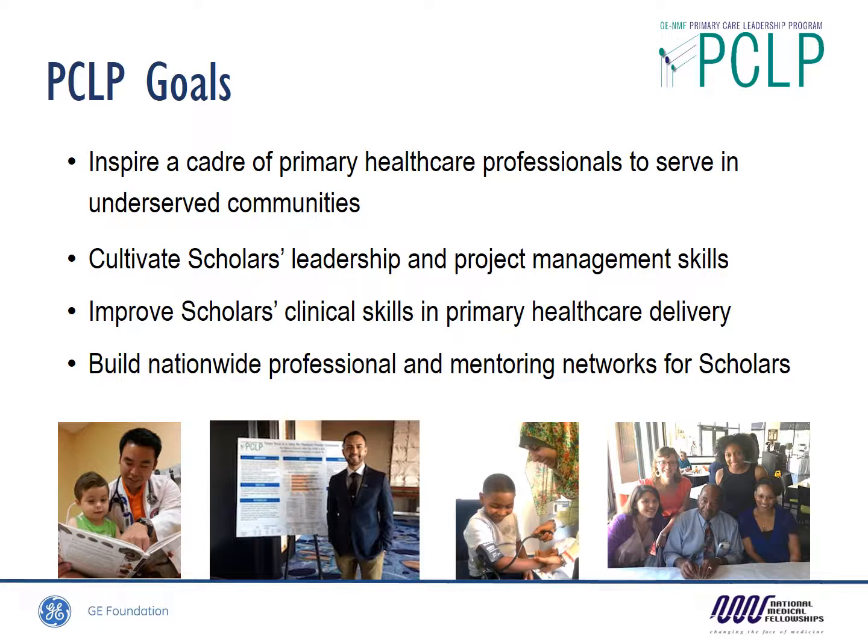We attribute PCLP's success to our ability to accomplish four key goals in partnership with PCLP site supervisors, faculty advisors, and other stakeholders. Inspiring scholars to serve the medically underserved by giving them the experience of serving in those communities. Providing an engaging primary care leadership training program and cultivating scholar skills in data-driven project management via the team-based PCLP project. Enhancing scholars' clinical skills through clinical rotations, and building a national network of mentoring support for scholars by introducing them to CHC providers, university faculty, and other healthcare leaders.